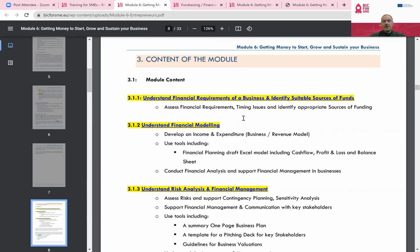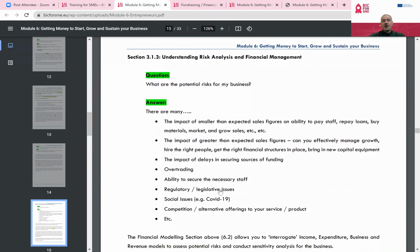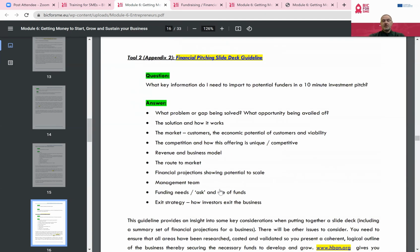We have internal links in the learning material which will take you directly to the topic which is of interest to you. Let's go here to understanding risk analysis and financial management. So we're brought immediately to the section. Again, there are questions which help an entrepreneur assess their situation. And we progress then to useful tools. For example, in this instance, communicating with stakeholders. This gives you 10 key points to include in any PowerPoint presentation for potential stakeholders and potential investors.